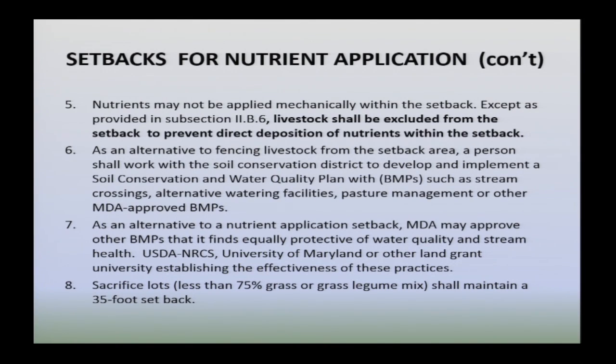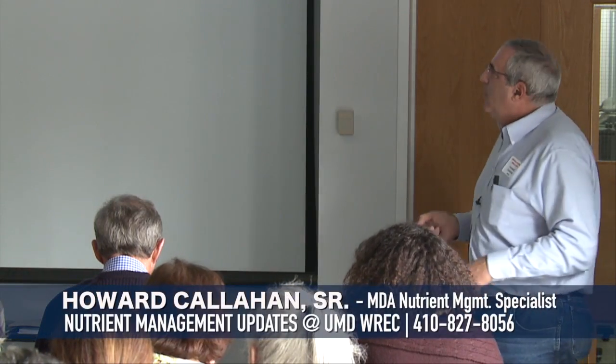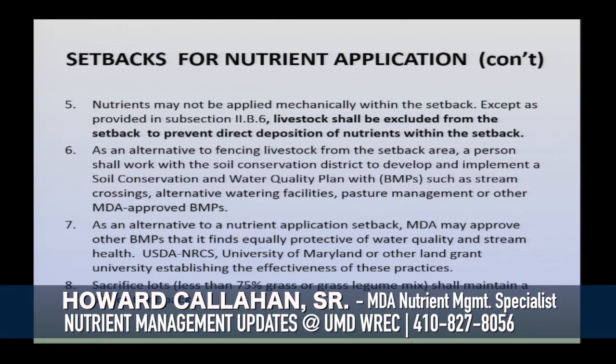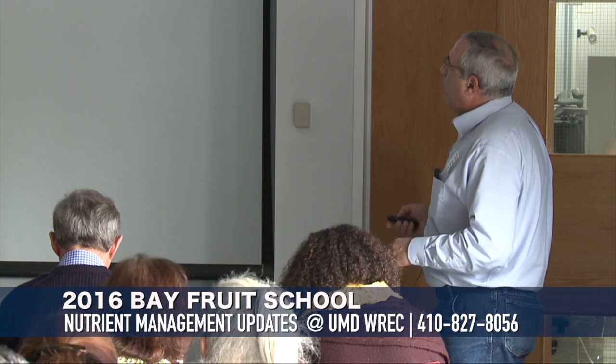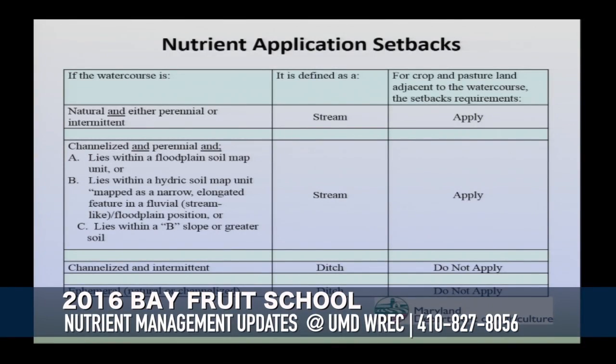Again, it talks about setbacks for livestock. This is relevant in other parts of the state more than here because we don't have much livestock out on pasture. But it applies to keeping your livestock out of that setback area. It doesn't say you have to have fencing, but in reality, in a lot of cases you probably need stream fencing. In some cases you can work with the district and come up with alternatives, like stream crossings and alternative watering. These are just things to be aware of.